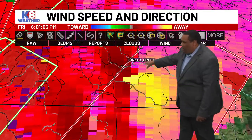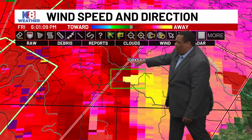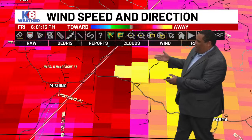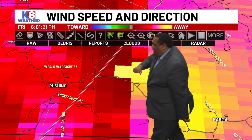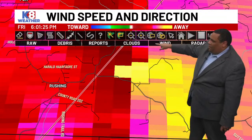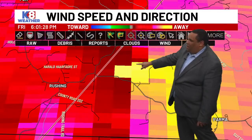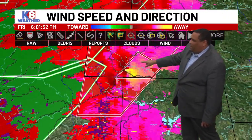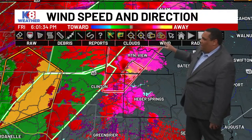There's the Fox community, there's Turkey Creek community. The area of rotation is right in here. There's Rushing, there's Parma down to the south, Harold Harfair Street down near Rushing. That's a hard one to say. That's what we're looking at right there with this area of rotation. We'll zoom out and we'll track this into Mountain View, because that's going to be the next town it moves into.